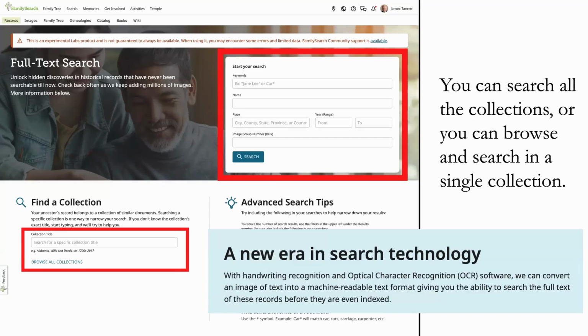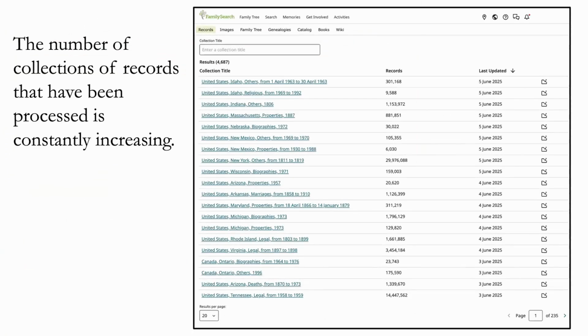The question is, are they ever going to be indexed? The answer to that probably is still being sort of discussed. And as this gets more accurate and even faster than it has been in the past, I doubt if indexing will ever be done. And indexing is kind of an old way of processing information, and this is the new way. And so if I have a full text of the document, why do I need an index? I can ask for all of the instances of my ancestors' names in any document, and it'll show me. I'll highlight them or whatever, or give me an access to all of them. So the number of collections of records that have been processed is constantly increasing.